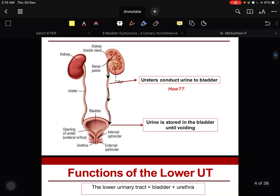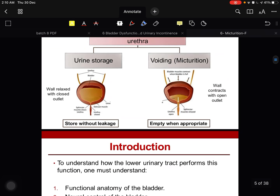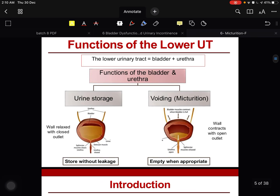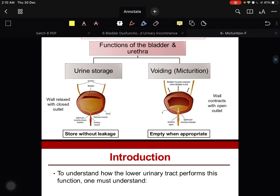So let's start with the micturition. What is micturition? Micturition simply is voiding urine out of our body. The question here is which organs are involved in this process. We have a lot of organs, but mainly the ones that we need to focus on in this lecture are the bladder and the urethra, because they are the ones that regulate the micturition.